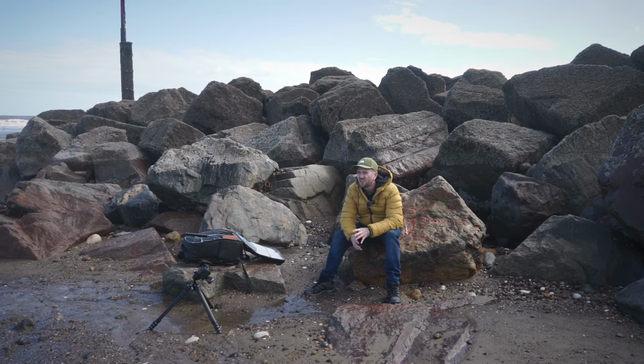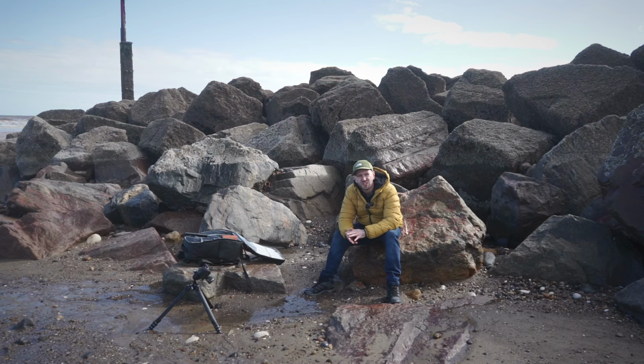Well, that concludes another little adventure down to Mappleton. The tide's all but gone out now, so anything else is futile because there's no tide really to play with, which is a shame, but it's just how it goes.